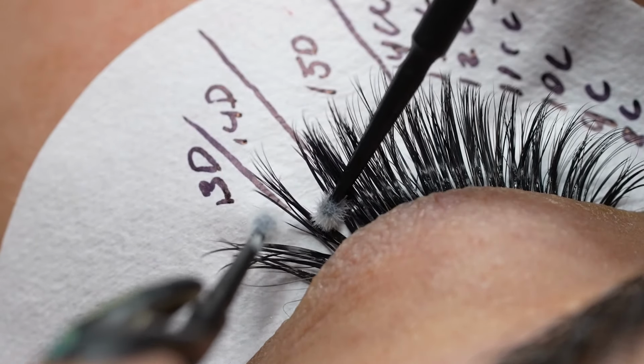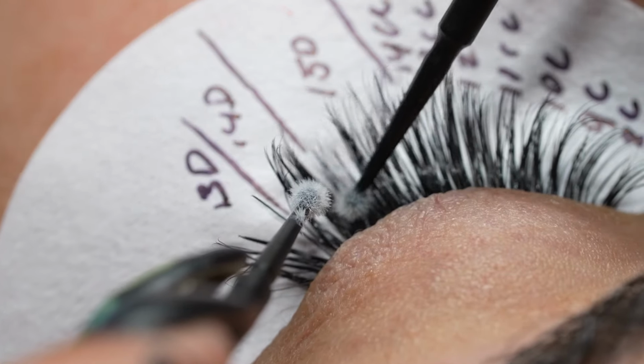It also ensures that your fans stay open. How many times have we had fans that we've put on, and when the client leaves, they're nice and fluffy, but then when they come in for a fill, you're removing fans that are completely closed up. By using Super Bonder, the fans are gonna stay open. Everything's gonna cure, feel sealed, feel nice for the client. It's gonna lessen the likelihood of irritation. It allows the client to get their lashes wet right after the service, and it also makes the glue oil resistant. So all of those things really truly help with retention.